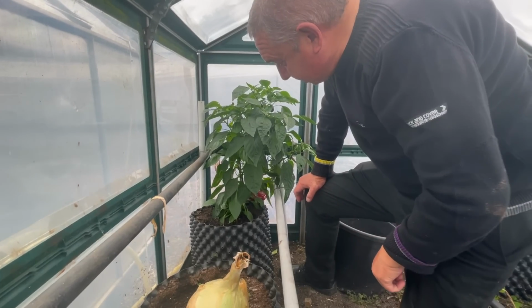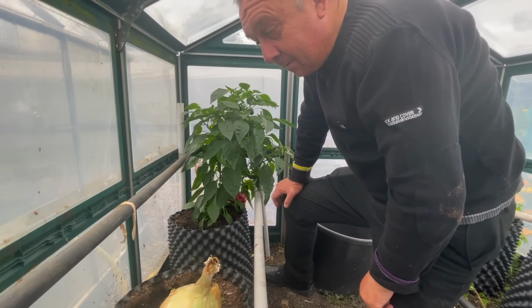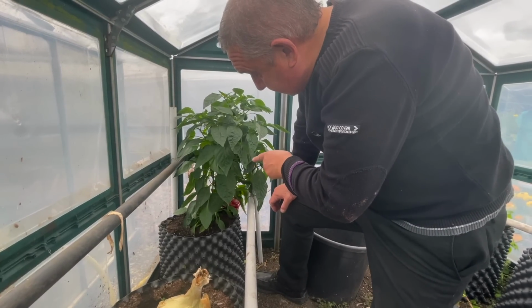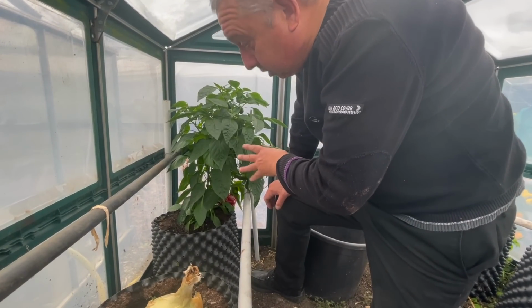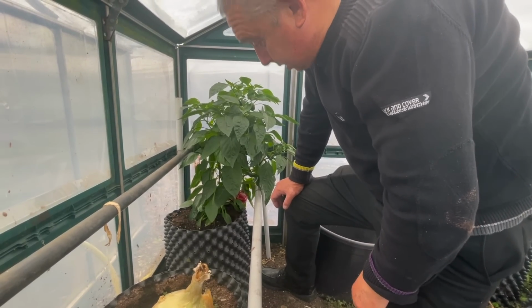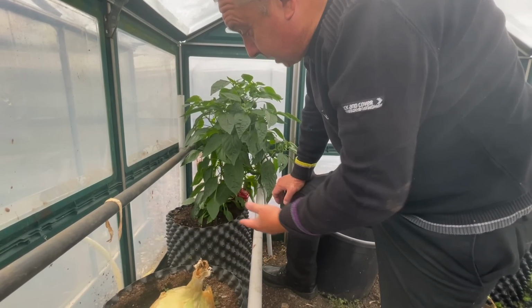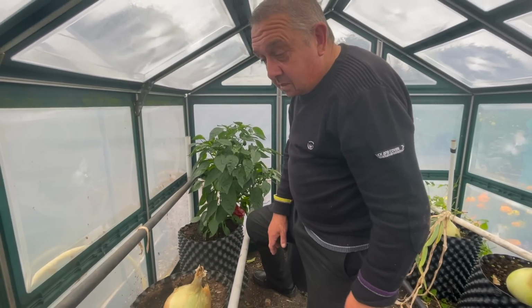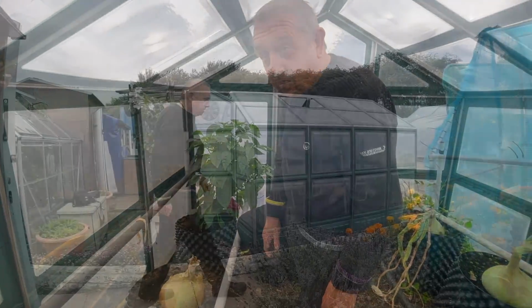It's a good size. I've got 2 more like that, so I'm going to put it for there. Do you know what strain that is at all? I haven't got a clue, mate. And when would you have sown the seed for that? About May time, same as the cucumbers and tomatoes. And you just keep potting on till about June, and then we can put it outside. And again, feeding? Feeding the same, mate. Nettles and comfrey.